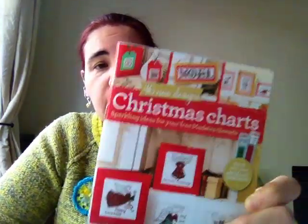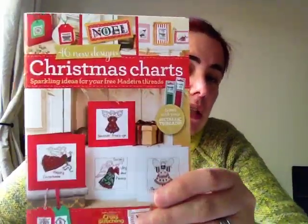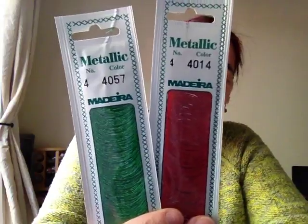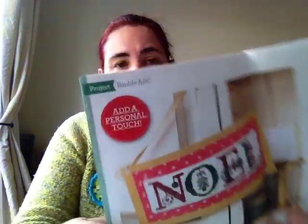Anyway, it came with their standard this time of year chart booklet. No black quilt this year, so that's thoroughly disappointing, to be honest. Freebie Madeira metallics. Nice to have a green. I don't think I've had a green for a while. It's been like purple and silver, or blue and silver, red and silver, red and gold for the last 3 or 4 years. I quite like the Noel in here, of which I can't show you because it's come. I quite like that.